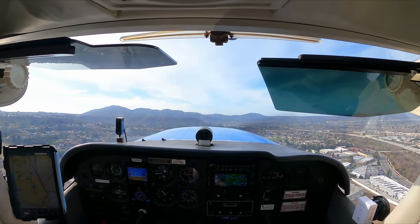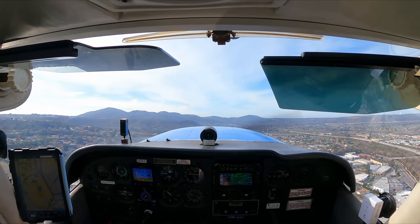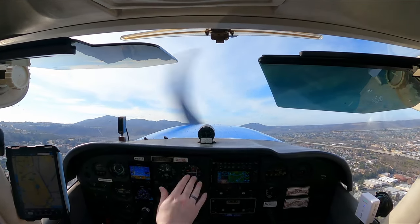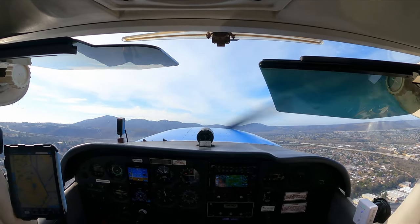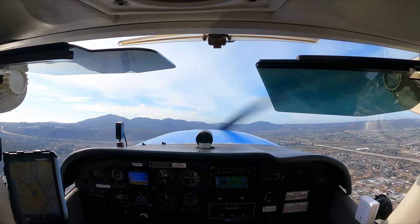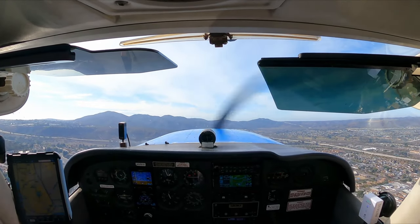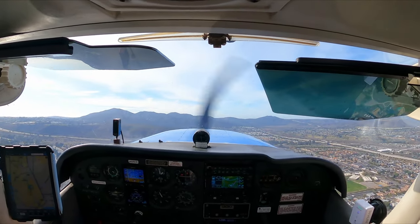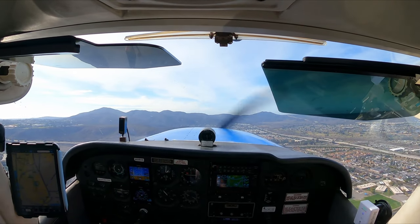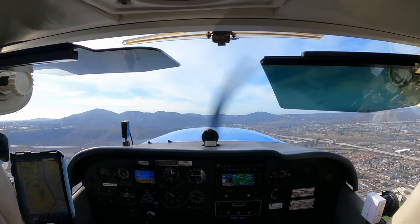So for a short field, we want to land nicely and then put the weight on so that we can slow it down fast. You put the flaps up right away so the weight goes back on the main wheels and off the wings. So the brakes work better, right? Yep. Flaps up, brakes firmly, and then yoke all the way back. All right, aerodynamic braking. Cool.